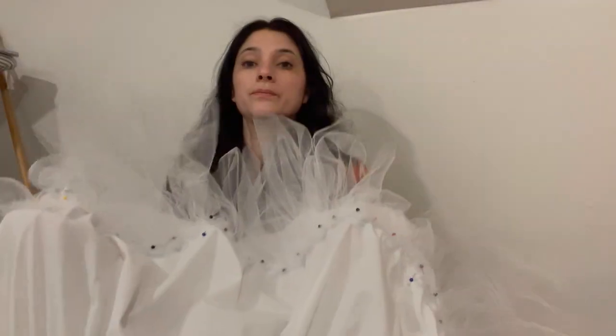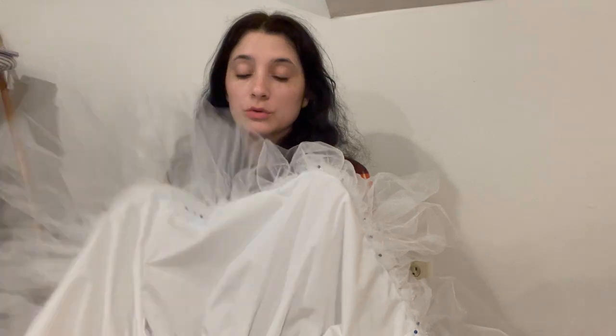Yay, so it's all pinned. Now I just have to sew it on. Woo! This really isn't that much tulle, but this is all the tulle I can handle. Yay.